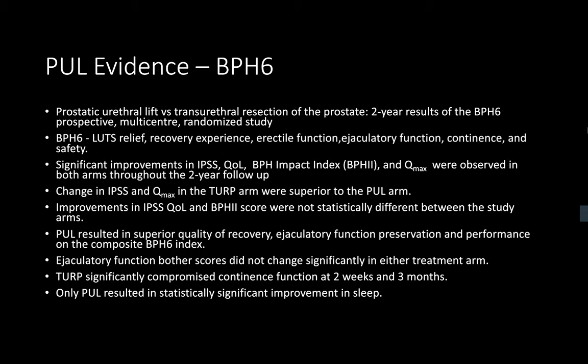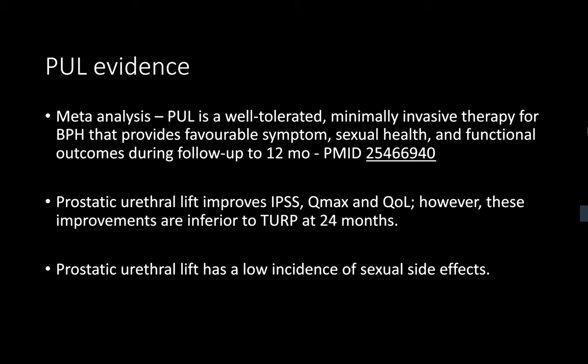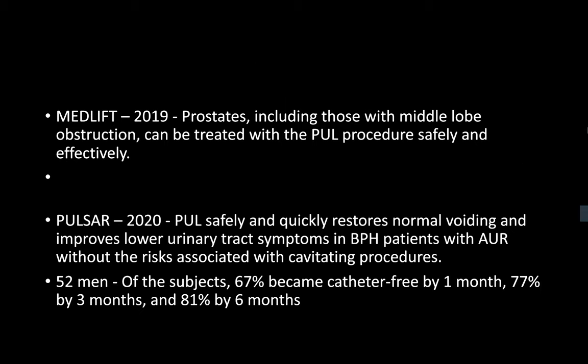The safety of UroLift was better, and it also caused a rapid onset of improvement in the symptoms, faster than TURP. Then they pushed the boundaries more by using the UroLift for patients with urinary retention. And this is the PULSAR study, which included patients with urinary retention. Again, the UroLift showed a promising result with a catheter-free rate of 60% in 3 days and 80% in 3 months. And the last study is the MedLift, where they consider the UroLift for a large median lobe. They have a special technique of compressing the median lobe and pushing it to one side, and then we can apply the implant. It showed a promising result even in patients with obstructing median lobe.